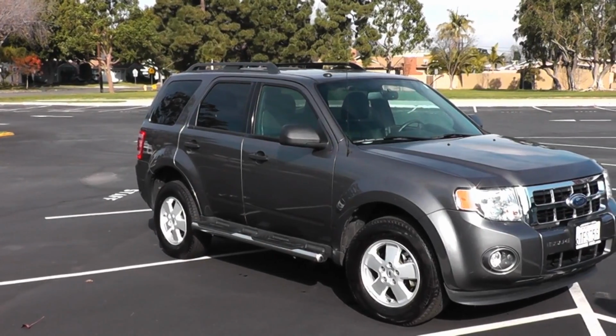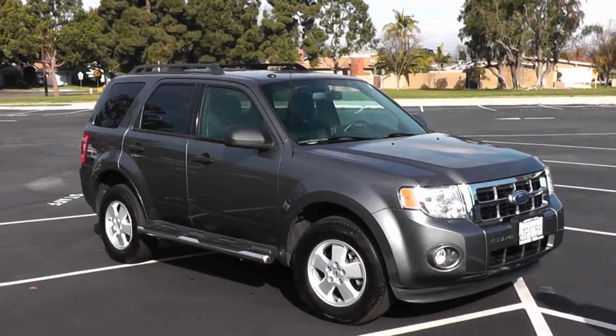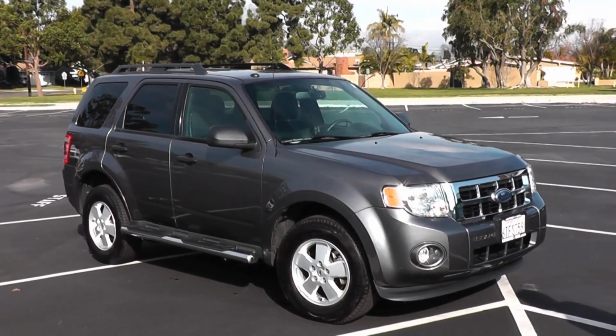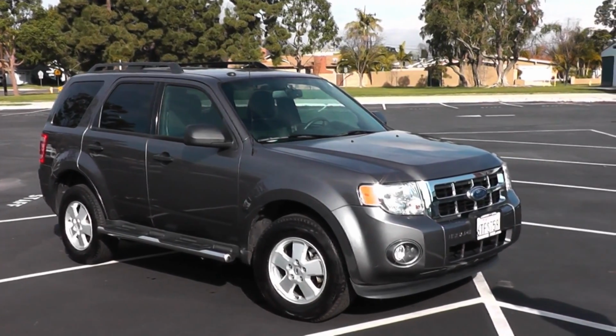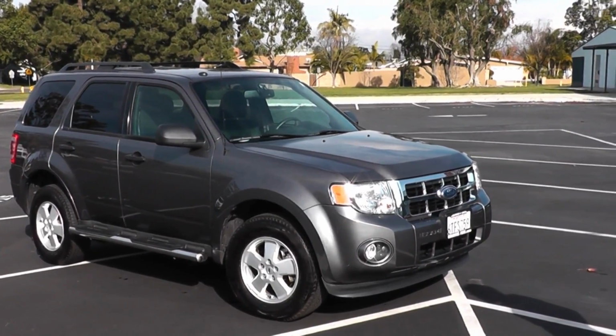And as you can see, it's very SUV-like. Very slab-sided, classic two-box design. But I'm not here to talk about the 2012 Ford Escape. I'm here to talk about Ford's all-new 2013 model.